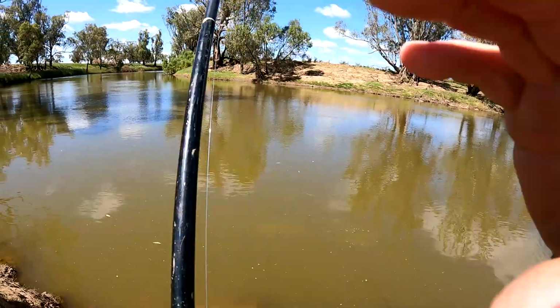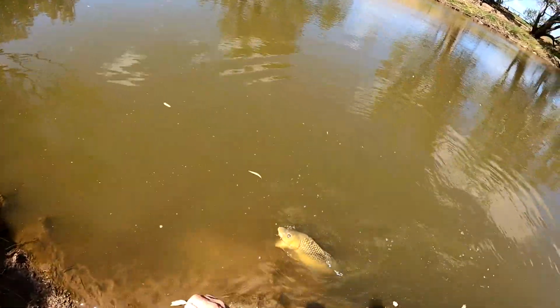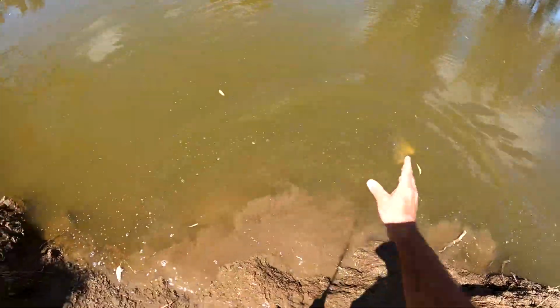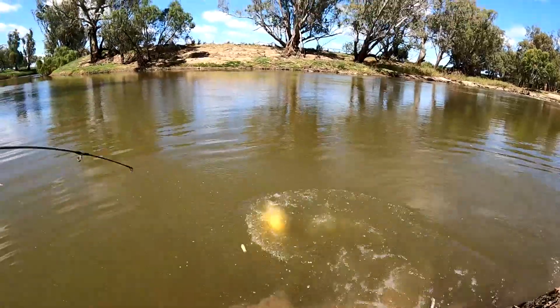Hopefully I got this camera set up right for you. Look at the size of this big bloody horse. Hey, big bullhead carp. Oh, I'm going to slip down this bloody bank getting him, I can see that. Don't get caught around that stick. Look at him go.